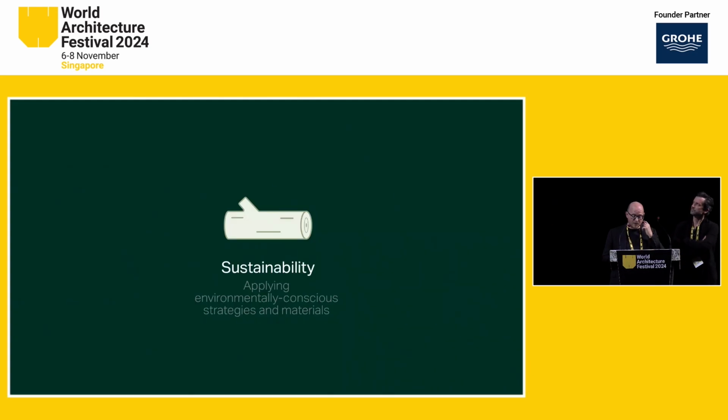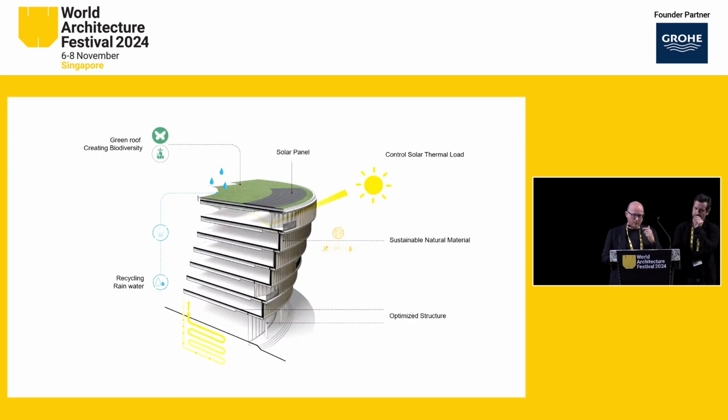From a sustainability perspective, there's a gold standard at Sweden's, which is Sweden's highest sustainability accreditation. It's LEED Platinum and WELL Gold. But we also wanted to think about things beyond the compliance approach. So passive shading, solar radiance control, which also reduces the extent of plant rooms, the operational costs, the operational carbon.